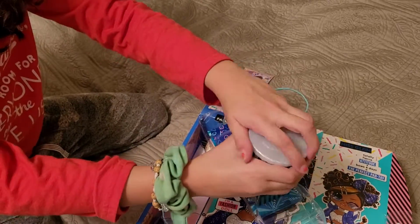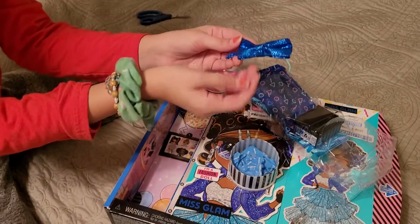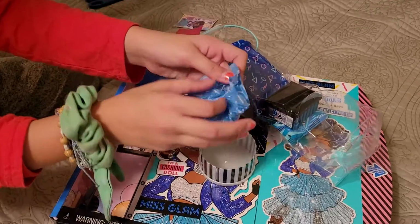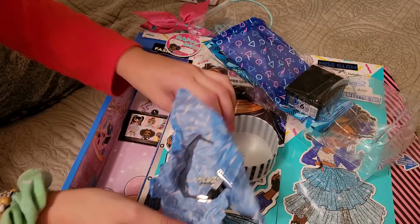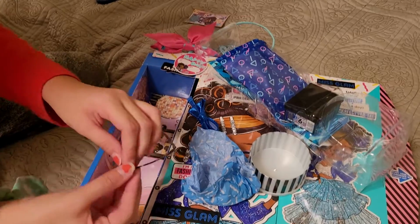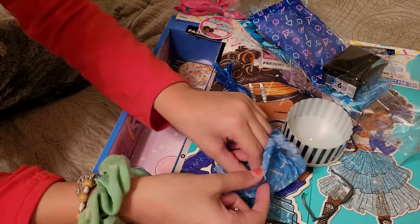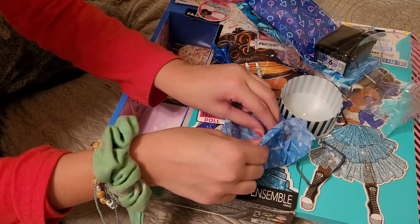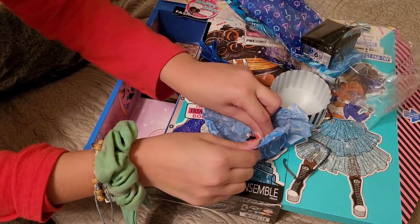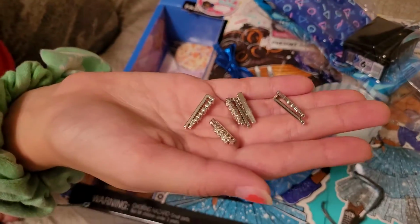And so first, we have a small box. We have a bow, a nice blue glittery shimmery bow. And then we have some cute little glasses for her to wear. We have a lot of hair clips. This woman loves her hair clips. So here are all of her hair clips. She has like 5 of them. She loves hair clips.